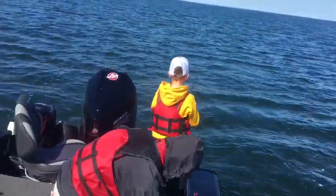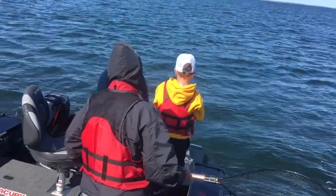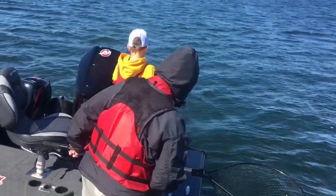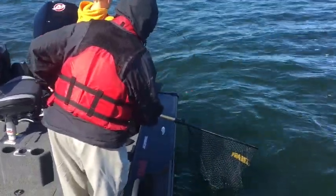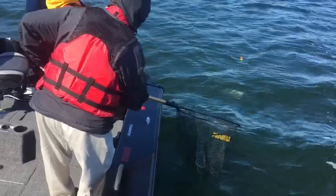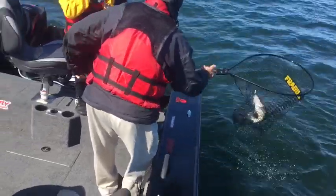Alright, my son Parker's got another one. Seen it yet? Is that a walleye? All right, good. That's the thing, these walleyes, we find them all summer when there's wind on these shallow rocks and they battle, they fight you every time. You think it's going to be a smallie. Another nice fish there.